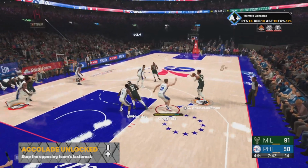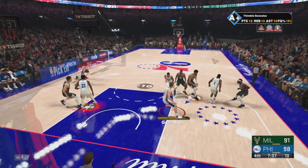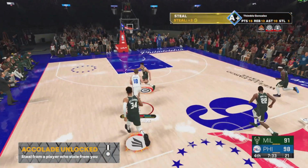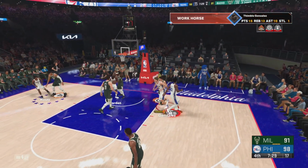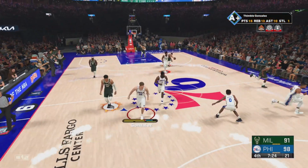Kicks it out to Giannis. Middleton against Harris. They get a hand on it. It's stolen by Gonzalez. And there's the feed to Harden. That shot off. So Milwaukee will take it the other way.